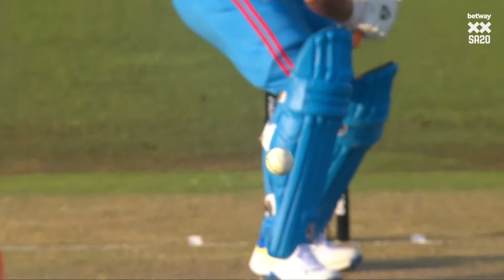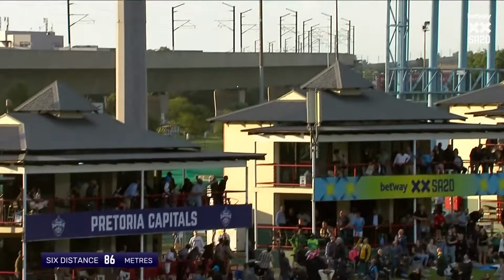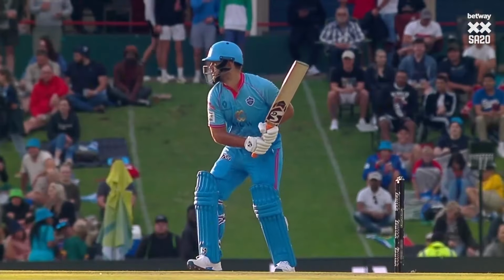Shortish boundary, and that's way back. It's a really good strike. Didn't need to be as powerful as that. And that one clears and goes past the chalets.